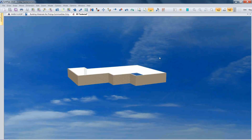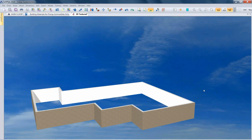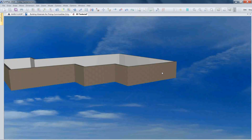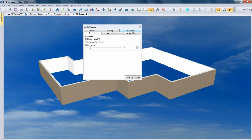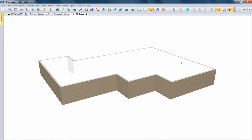All right. So I'll take and just roll you in closer like that. I'm just using my up arrow key. Now, pressing my right mouse key and holding it down, I'm going to drag it up. And then holding the wheel down on my mouse without rolling it, I'm just going to move the mouse, and that'll tip it. One of the things here that's a distraction is this sky. So I'm going to go into the mode options here. And I'm going to take the background. I'm going to say, just give me a color. I just want this to float in free space. There you go. That's all I'm after.